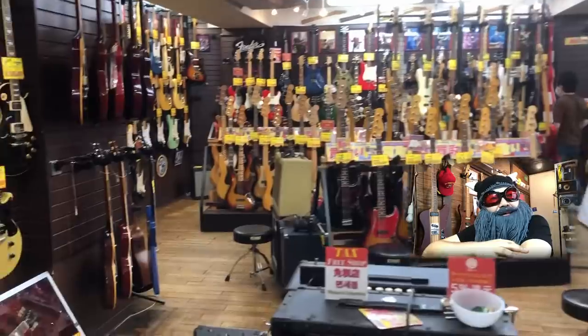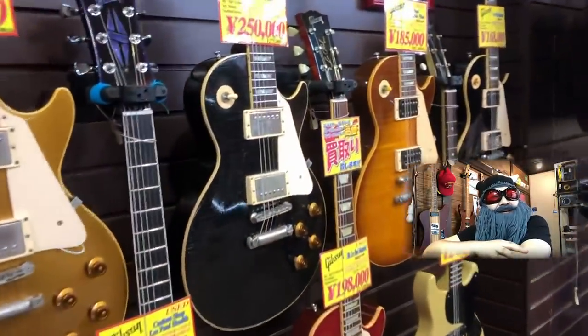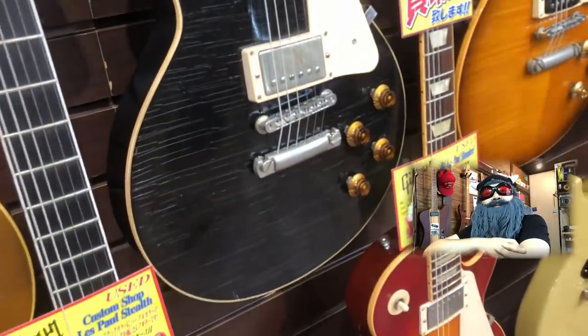Oh wow, look at those cracks. Oh, I love vintage guitars, Les Pauls that have cracks. It just looks so cool.